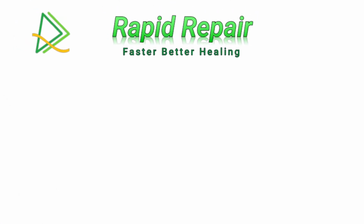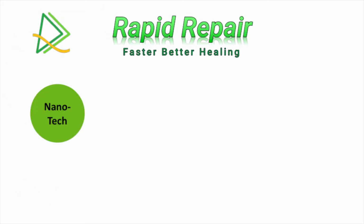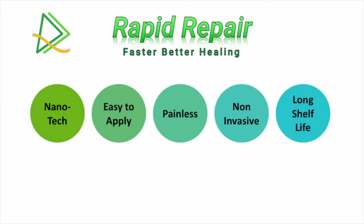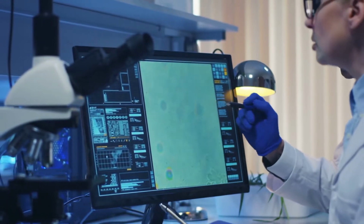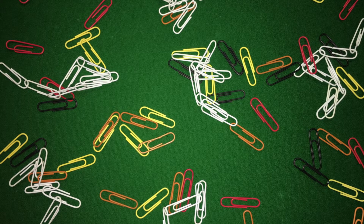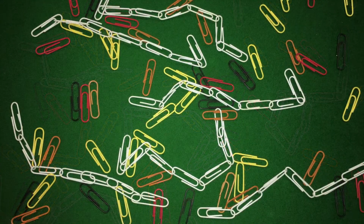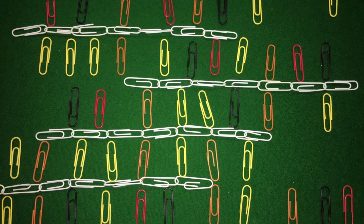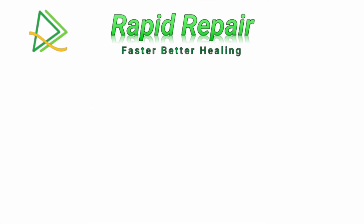Our rapid repair wound dressing is a major innovation. It is easy and painless to apply. No local anaesthetic is required. It can be used instead of stitches, staples and glues. It is lightweight, non-invasive, non-toxic and has a shelf life of over 10 years. More recent innovations in wound care aim at improving the actions of cells within damaged tissue. Our technology is different, as it works on a much smaller scale by targeting the alignment of molecules between the cells.